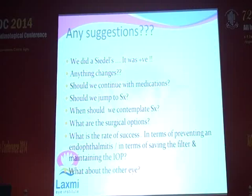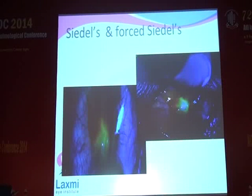And at the end of the whole process, we treated him. I'll show you what happened. This is a picture that we did only last week. I have treated him. We've done a CDES. The CDES has turned out negative. Then I did a forced CDES.